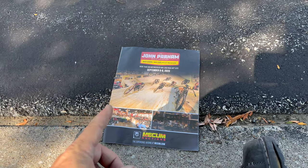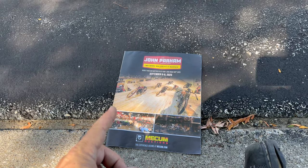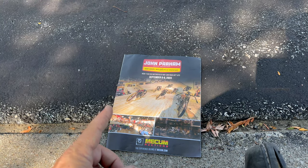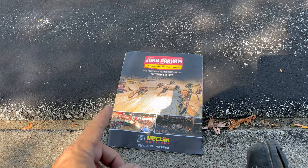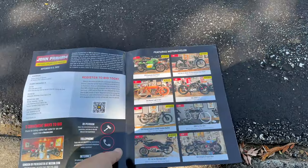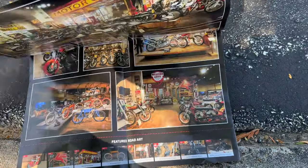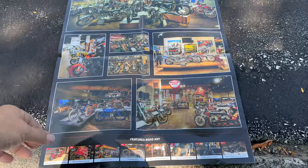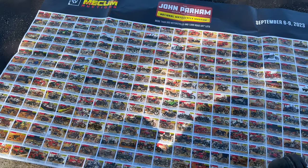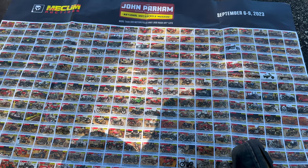Well, unfortunately, the guy in charge of the museum has passed away, and the museum was sold to Revzilla. Revzilla has decided just to liquidate the museum and sell everything off. So Mecum is having an auction where they are going to sell all the great bikes that the museum owns. And as you can see by this massive lot list, the museum had a lot of motorcycles. It's unfortunate that the museum is going to be closing.